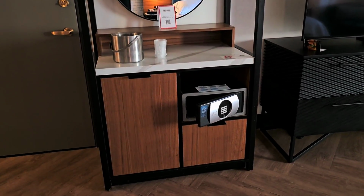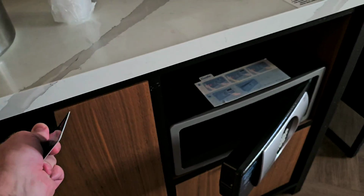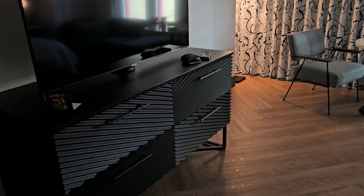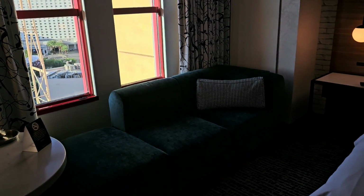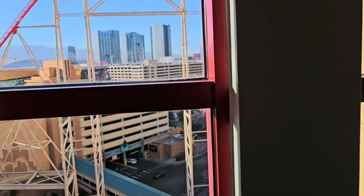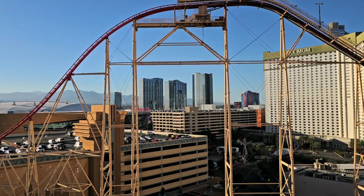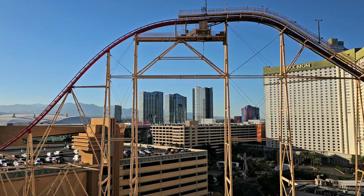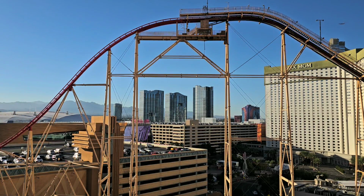And you've got your safe. And you've got your own fridge in here. TV, drawer space, chaise lounge, and this is the view. We've got a great view of Park MGM, Rio over there, and you can watch people go around the roller coaster if you wish. So not a bad view actually, I like it.